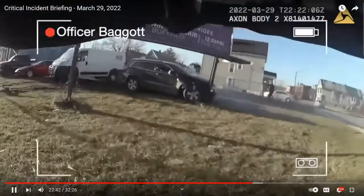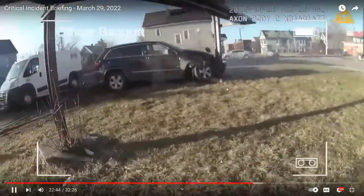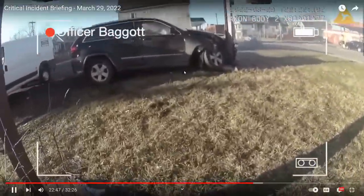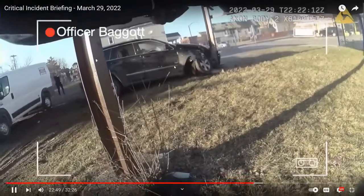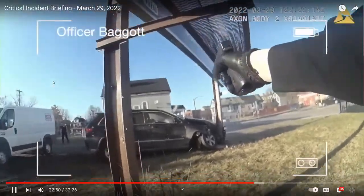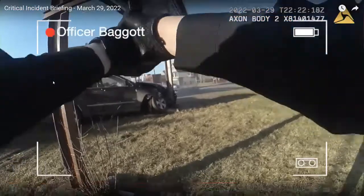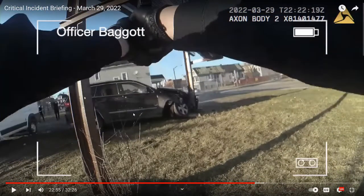Background. We got this officer over here. And then you see another one pop up in the rear. And another one. What in the fuck?